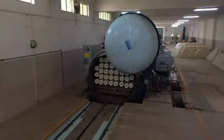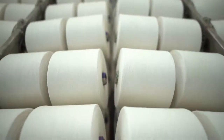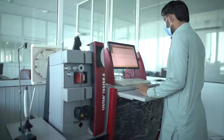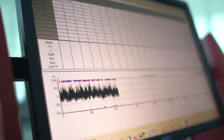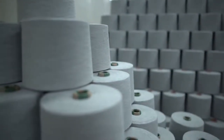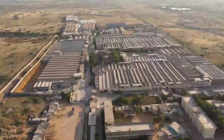The yarn cones then go through the conditioning machine. This machine is used to adjust the moisture of yarn and to improve strength and efficiency. The finished yarn is finally tested for quality in our state-of-the-art Uster Tester 5, UT5, where we check all possible parameters of the yarns that make us proud. We believe in employing world-class processes to create world-class yarn, which is a source of confidence for our partners.